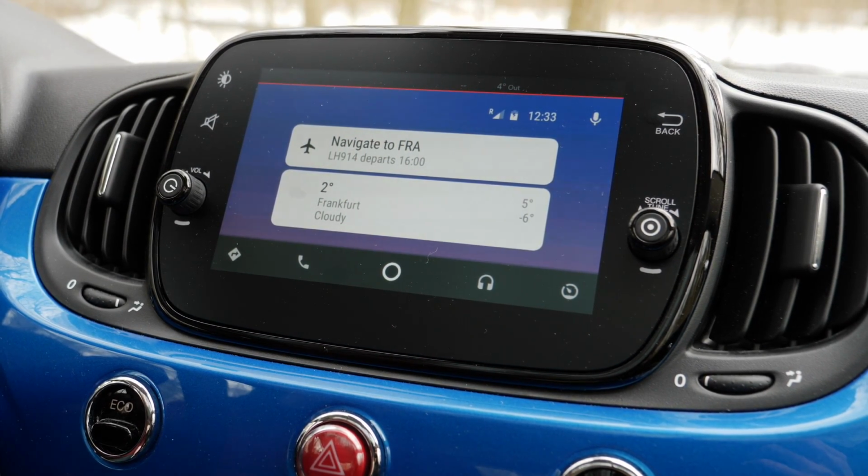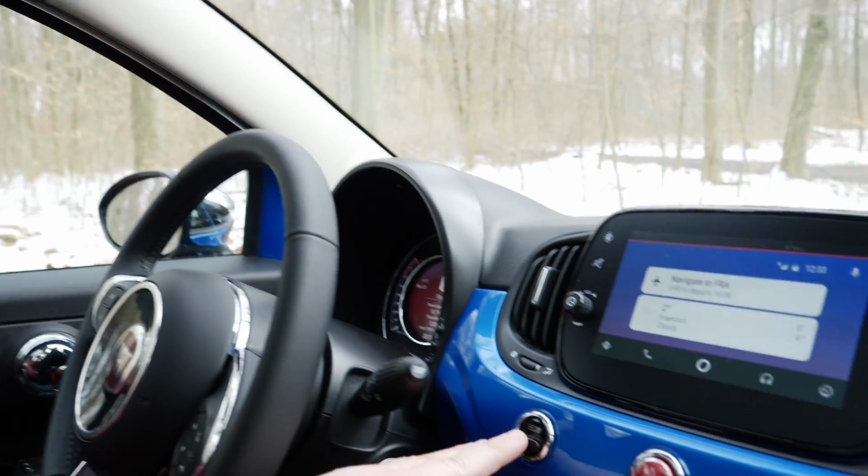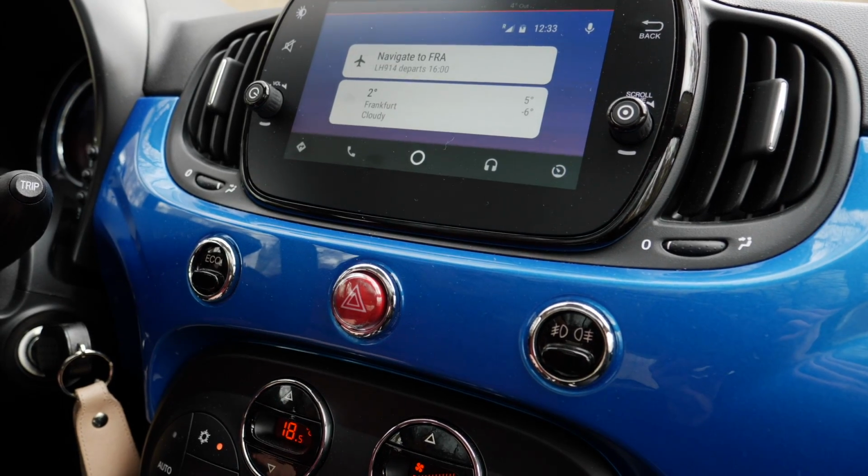I also have to say I really like the styling. I think it's great the way that the controls are laid out in such a simple manner. This isn't supposed to look like a spaceship, and it doesn't. It's supposed to be fun, and it is. Look at this. We've just got straightforward controls here. You want eco mode? Good. Straightforward, right where you want it to be.